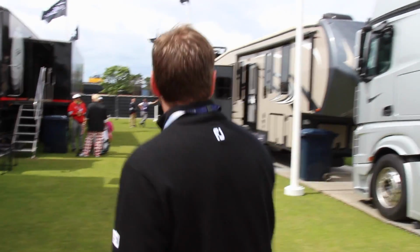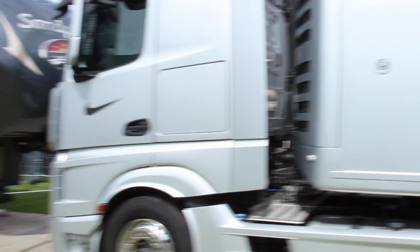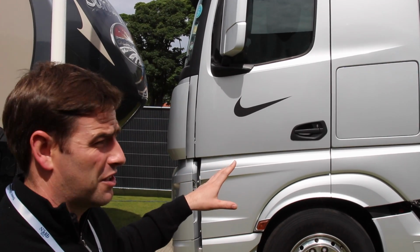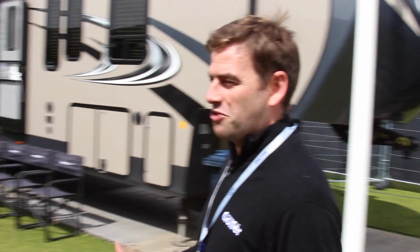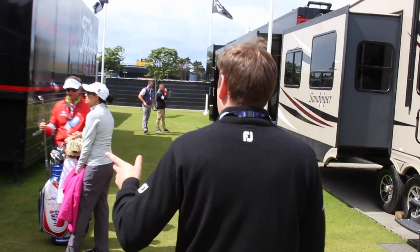So move down a little bit further. You really don't appreciate the actual size of some of these trucks until you stand right next to them. And look at that, it's an absolute beast of a vehicle, that Nike tour truck. And it's funny, you never actually see these driving out on the road. It's always amazing how they all kind of turn up. They must drive right in the middle of the night, 'cause I've never ever seen one actually driving anywhere.